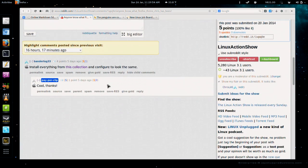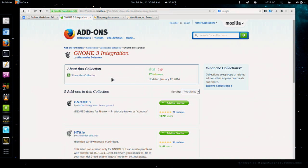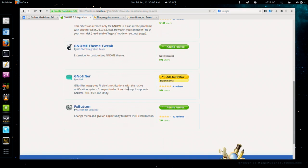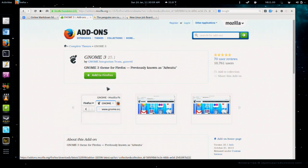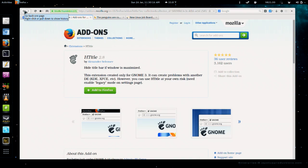So the way I did it, Banderlog33 in the subreddit linked to a collection of Firefox extensions. You install all of these, you do a little tweaking, Bob's your uncle. You now have an integrated Firefox-looking theme. It starts with this GNOME 3 theme. This is one of the most important things you need to do. And then also this H-tile. And then lastly, GNOME theme tweak also helps.